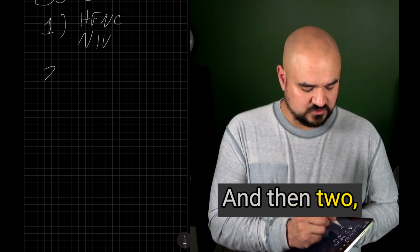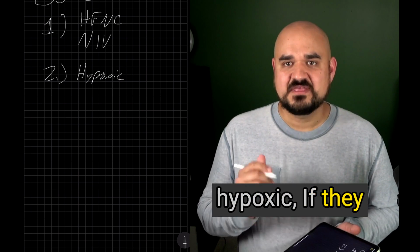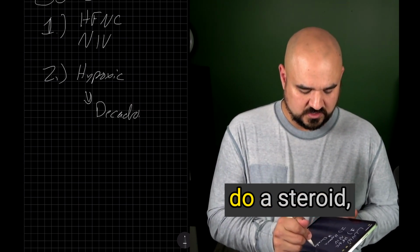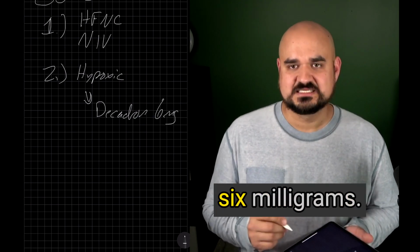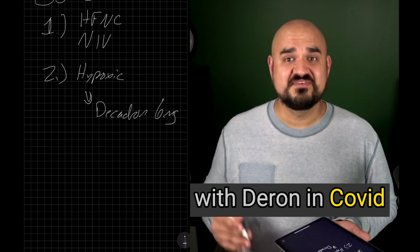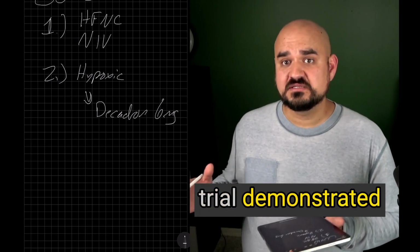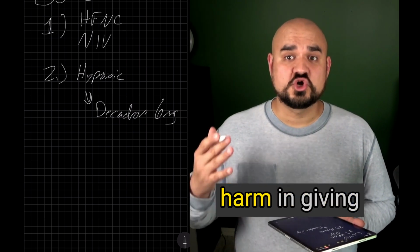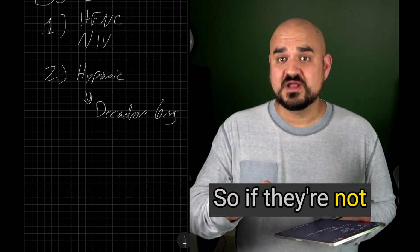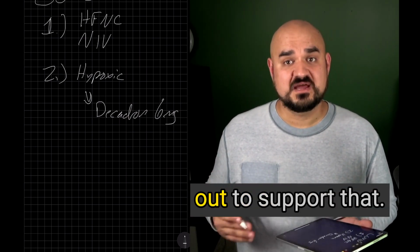And then two, if they are hypoxic, you want to do Decadron. You want to do a steroid, typically at least 6 milligrams. There is a proven mortality benefit with Decadron in COVID if you are hypoxic. However, the initial trial demonstrated a trend towards harm in giving steroids if the patient wasn't hypoxic. So if they're not hypoxic, don't give steroids. More and more evidence is coming out to support that.